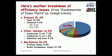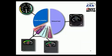And in fact, this Liston way, although it's not as interesting in terms of where the inefficiencies lie, it corresponds more to the kinds of stuff we can see in the cockpit, because we've got a bunch of gauges in the cockpit that, if you think about it, measure wasted energy. We've got an exhaust gas temperature gauge that measures how much energy we're throwing out the exhaust pipe. We've got an oil temperature gauge that measures how much energy we're wasting by heating up the oil, and a cylinder head temperature gauge that measures how much energy we're wasting by heating up the cylinders. None of those things are things we particularly want to do. We'd love to have the oil run at ambient temperature and the cylinder head temperatures run at the ambient temperature and the exhaust gas be at ambient temperature and all of the energy being used to turn the propeller.